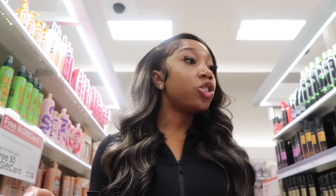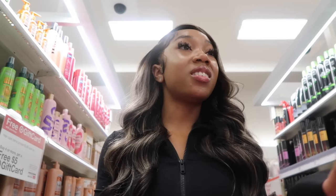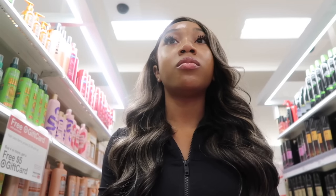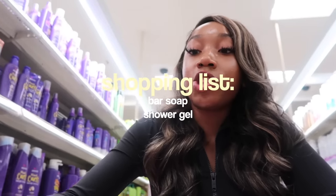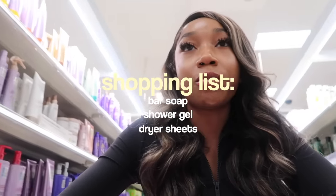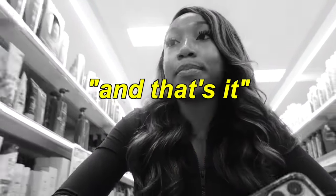So what you think? Want it? I mean, yeah, it's only $3. But I don't need that much, so I'll get the small one. No, I'm gonna get the big one, cause that doesn't make sense. Right. Bar soap, shower gel, dryer sheets, and some earrings. And then that's it. Not much. I don't even really need.